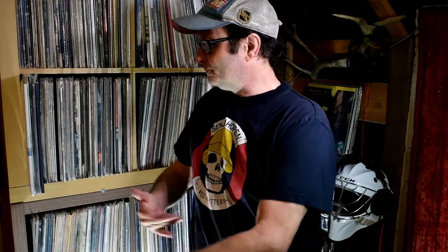And I am not partial to which label puts these out. It could be pretty much any label, but sometimes it's easier for some labels to get titles than others. That's sort of neither here nor there, because I'm sure none of these labels give a damn what I think. So, first one, it's just going to be 5.